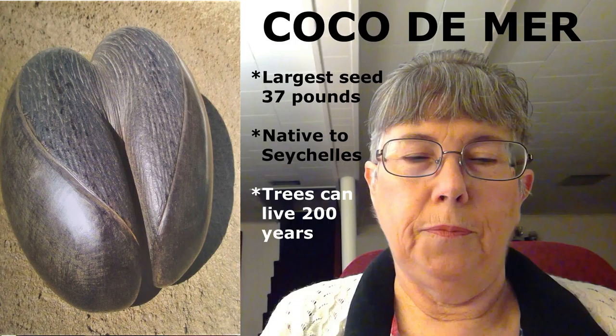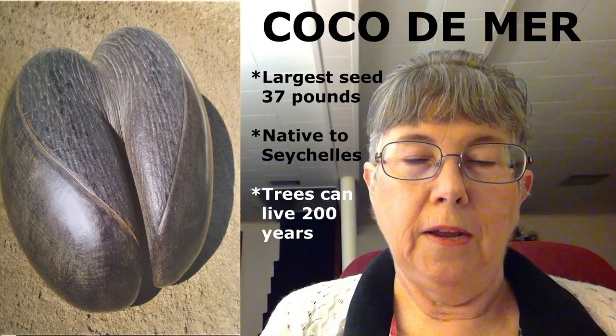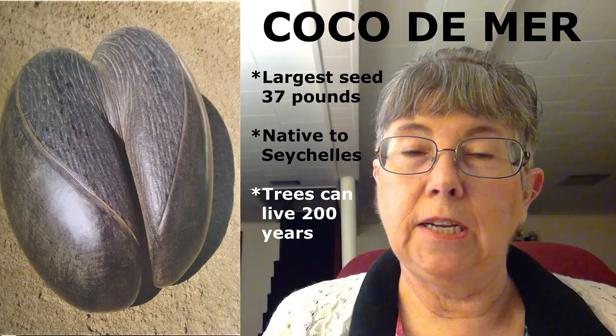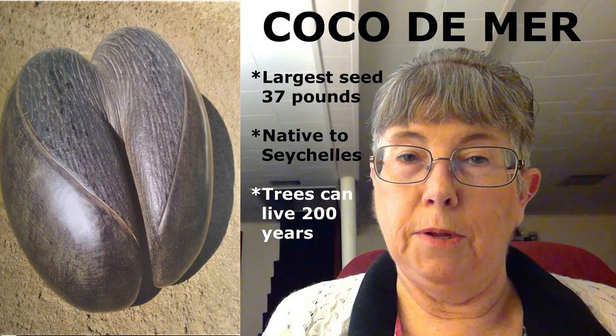There's the Coco de Mer palm. It's an island survivor. It's the largest seed in the plant kingdom. It can be up to 37 pounds. It's native to Seychelles. The trees can live up to 200 years old, but the trees take a long time to reestablish. If you chop down one of these palm trees, it's very hard to grow new ones.